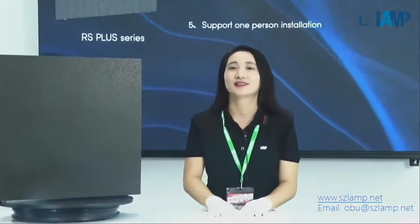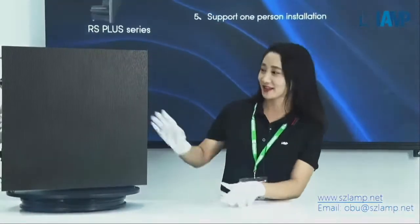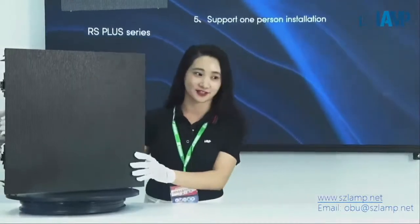Okay, now let's move to our next presentation, our latest indoor and outdoor rental products. Okay, let's have a look at the cabinets first.